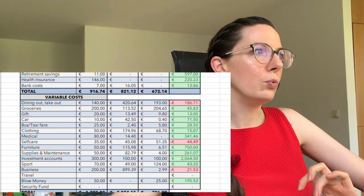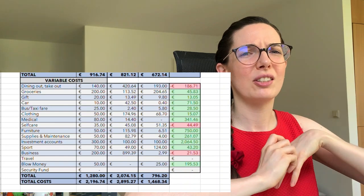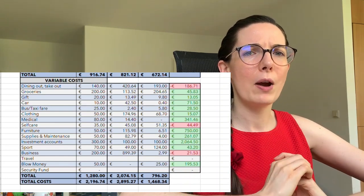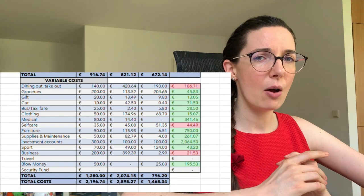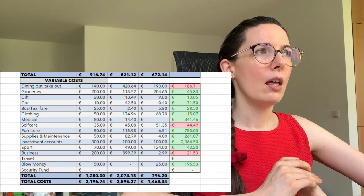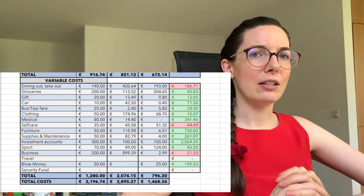Let's move on to the variable costs. One of the budget categories in which I have been way overspending in the last few months was the dining out and takeout budget category. In June, it was extreme. And then in July, again, it was quite high.